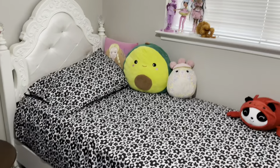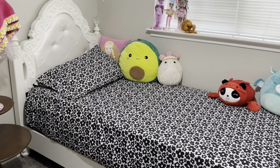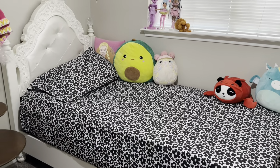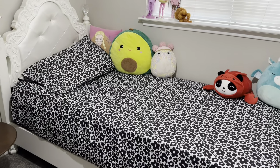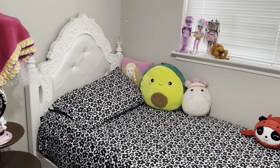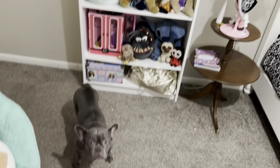Yeah, this is her cute little room. I don't think I told you guys, but I ended up switching her bed because she completely messed up the other bed that she used to have. She scratched all over it, and honestly, it was way too much work for me to fix that bed. So I ended up just finding this one for her on Facebook Marketplace. It's really cute. It's very princessy. Yeah, this is her room. Hey, Coco.